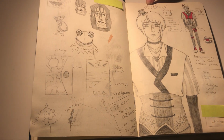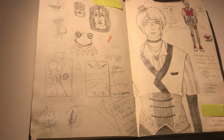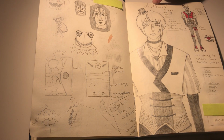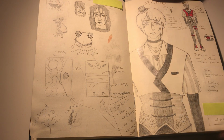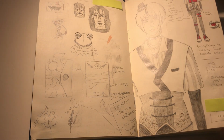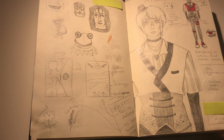This is Arthur. This is an OC that I basically got. My friend and I, who used to draw together, who I created my first OC with, decided we were gonna create OCs for each other. And this is the OC that she created for me. And I love him a lot. He's very based around poison, and it's really fun.